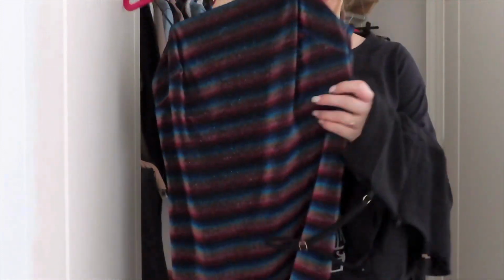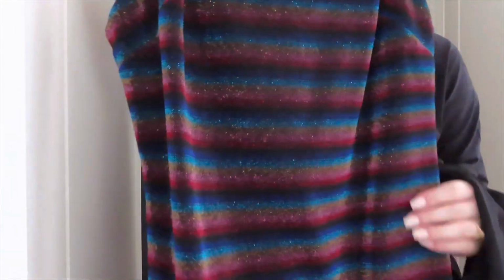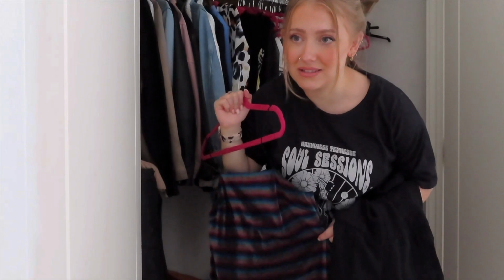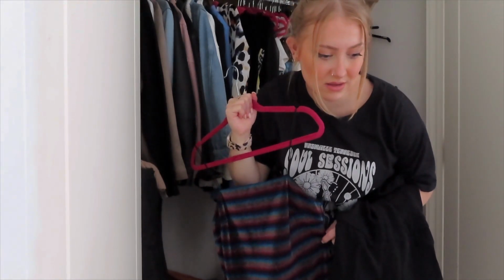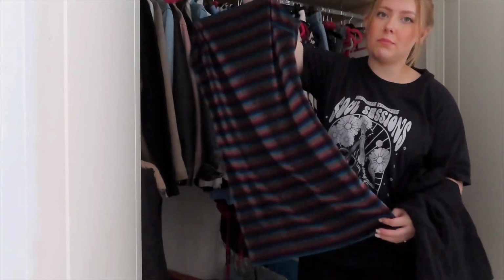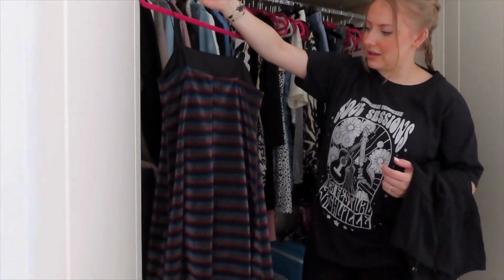It's like glittery, stripy, for a festival years ago, and I never ended up going to the festival because it was cancelled. Boardmasters, what year was that? 2019, if you know, you know. But I just don't see me wearing this to anything.